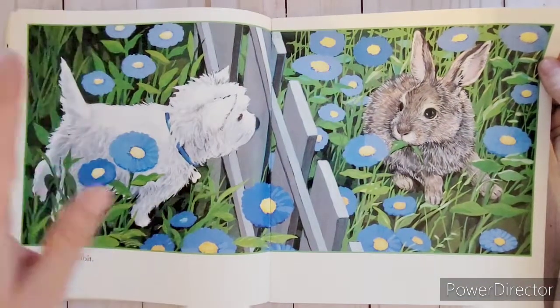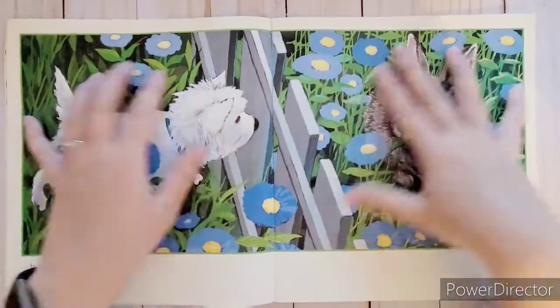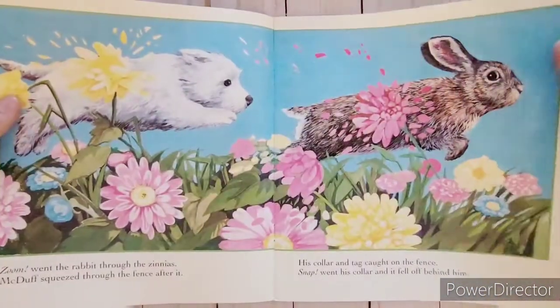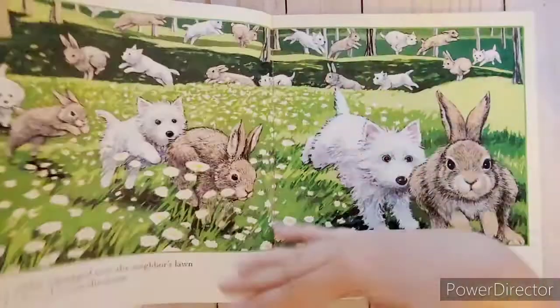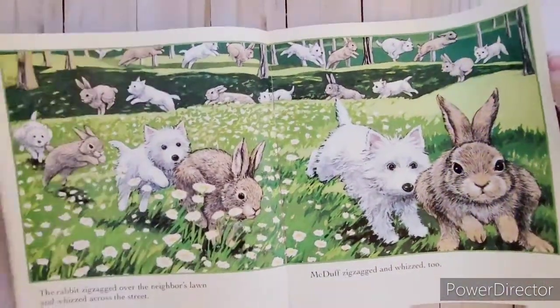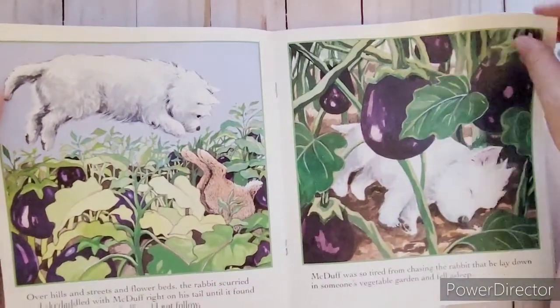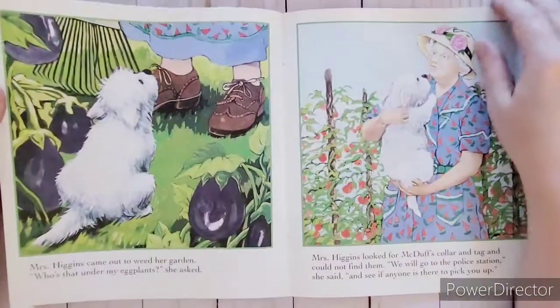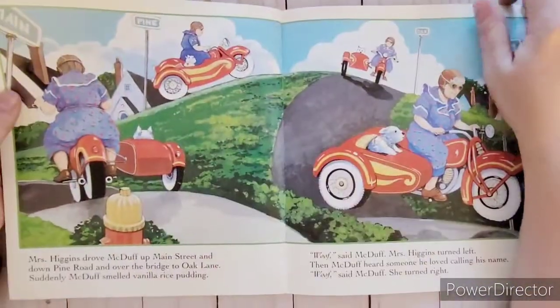That's too cute. So I can use it for a doggy junk journal and then like the whole spring or woodland theme. Look at that. Look at him running after the bunny everywhere. That's so cute. And then I apparently got tired and took a nap in the garden. So yeah, I had to get that one.